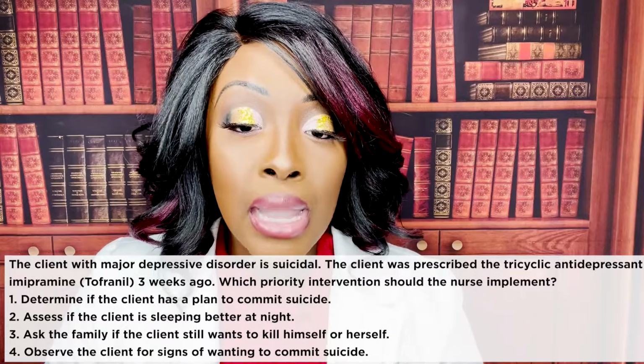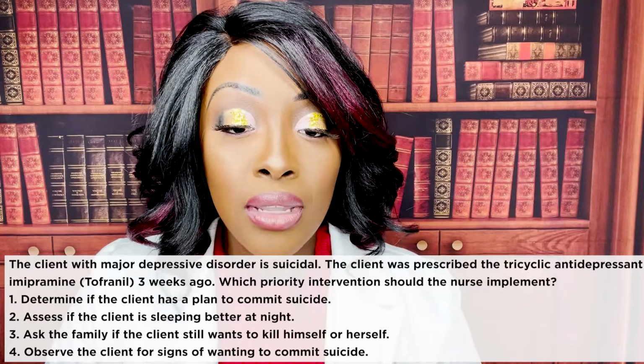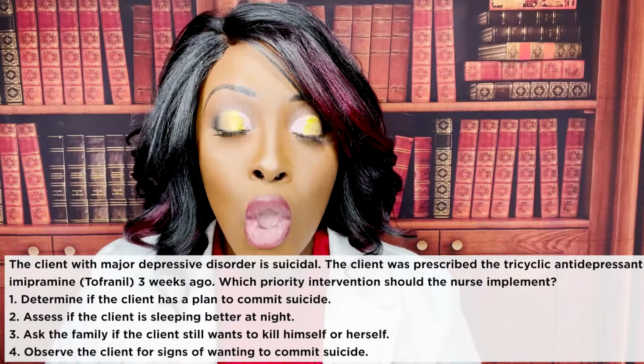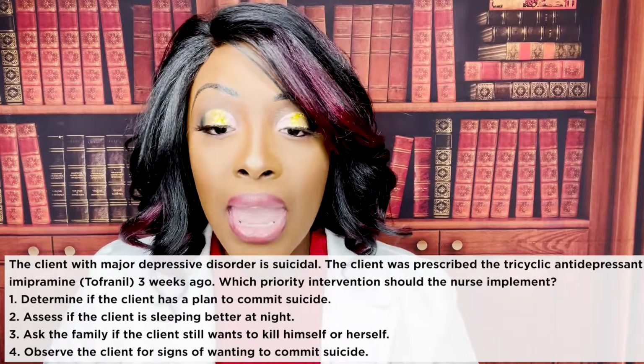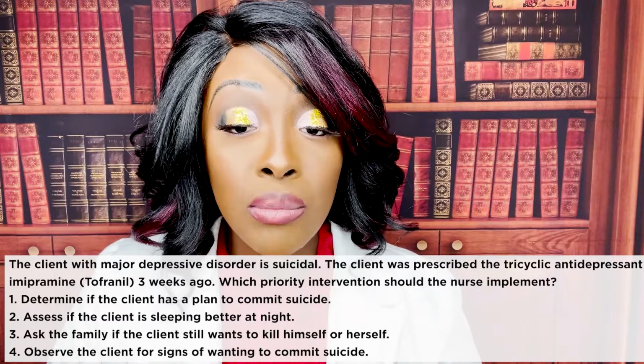1, determine if the client has a plan to commit suicide. 2, assess the client sleeping better at night. 3, ask the family if the client still wants to kill himself or herself. Or 4, observe the client for signs of wanting to commit suicide. And guys, the correct answer is 1, determine if the client has a plan to commit suicide.